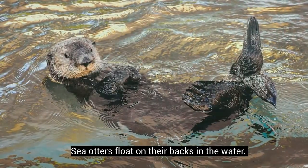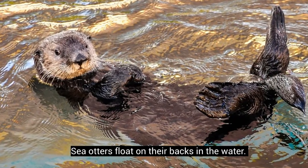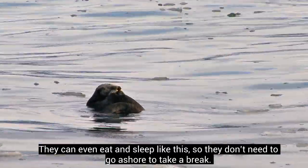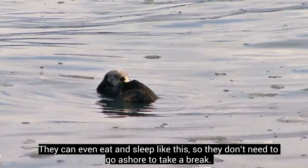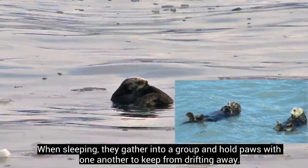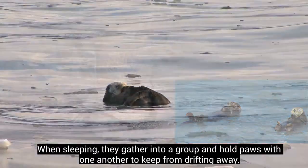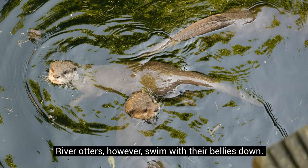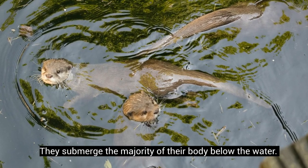Sea otters float on their backs in the water. They can even eat and sleep like this, so they don't need to go ashore to take a break. When sleeping, they gather into a group and hold paws with one another to keep from drifting away. River otters, however, swim with their bellies down. They submerge the majority of their body below the water.